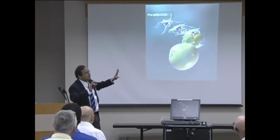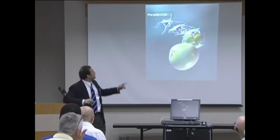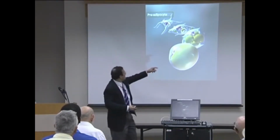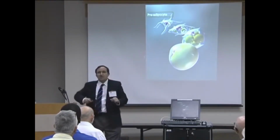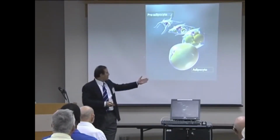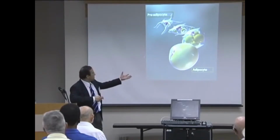Till then they were just stem cells, in adults also. So these are pre-adipocytes, or pre-fat cells. Right up there is a pre-fat cell. Now it's commissioned to become a fat cell. It will accumulate, it will take in all these lipid droplets. You see these globules, like yellow globules. That's how it will start accumulating fat inside the cell and then become a full-fledged adipocyte, or a fat cell. So fat in our body is stored in specialized cells like these.